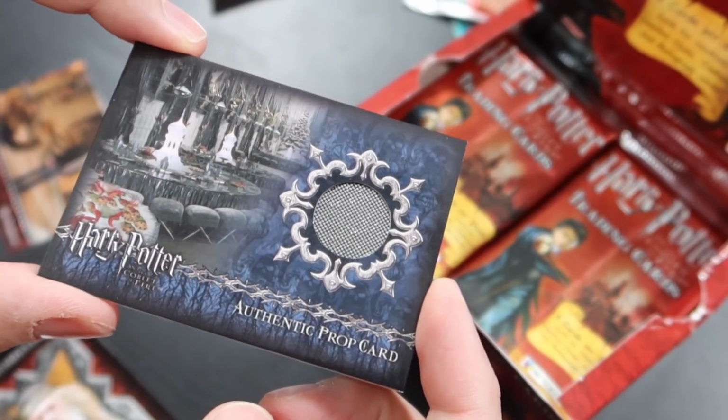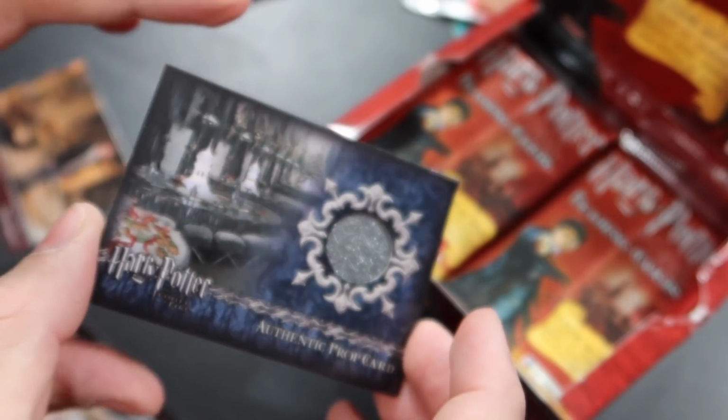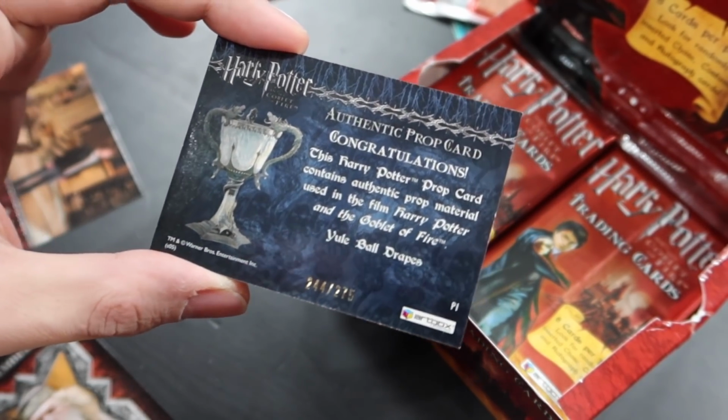Prop, holy mother of pearl, is that beautiful. What is this? It's super shiny. The Niffler in me is freaking out right now. It has something to do with the Yule Ball. Maybe Yule Ball curtains? These are also numbered on the back. Let's see how rare it is. Holy cow. Only 275 of these in the world. We have number 244 out of 275.